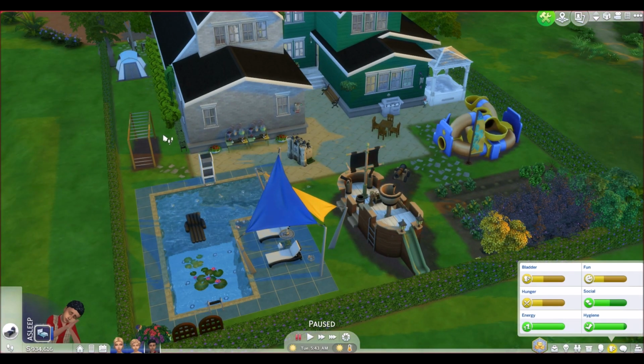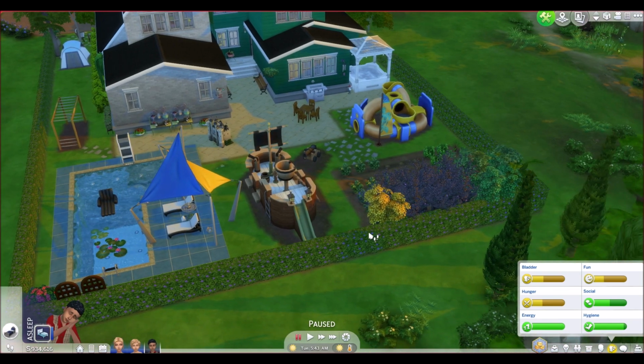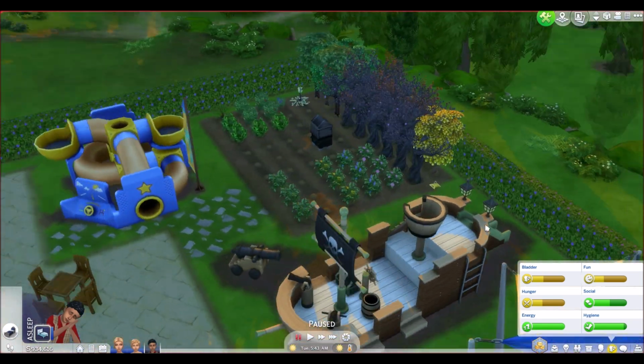I did keep the tent against my better judgment because the kids are always trying to get in the tent and have a cry or a sleep or whatever, but at the same time, it's a woohoo location. And I got rid of the observatory and the sauna, so I'm down 2 woohoo locations in this house. It's a bit sad. That's all right.